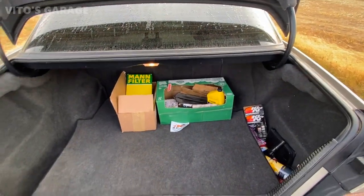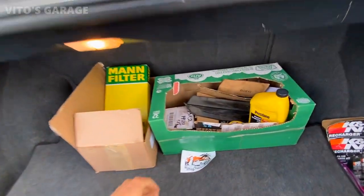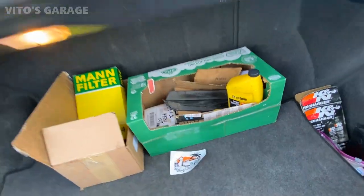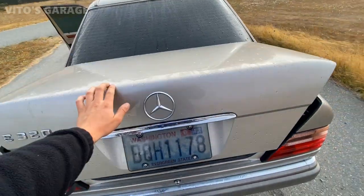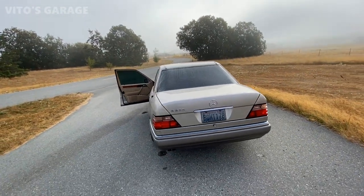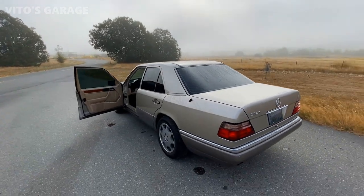Here's the beautiful trunk. Lots of space here. And shout out to W123 Wagon and Pelican Parts. They helped us out with axle boots. We got the axle boots from those guys, and we replaced the axle boots on this amazing machine. So it has brand new axle boots as well.